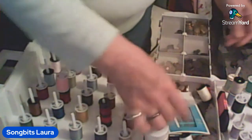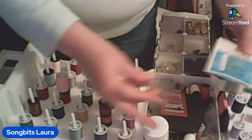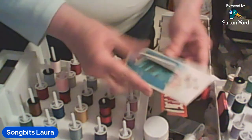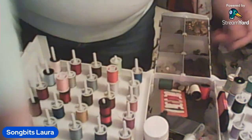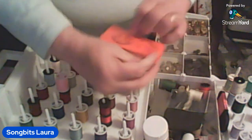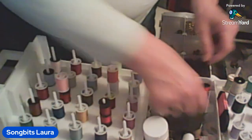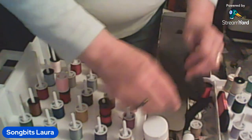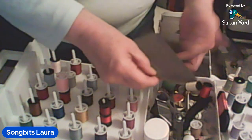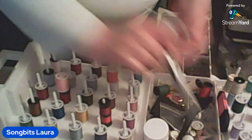So let's see what we got in here. Yep. Oh, yeah. And then on the side, it had a bunch of needles. So we got some needles. Bunch of needles. I like needles. Thread. Jefferson Savings. Oh, yeah. It was a bank around here a long time ago. I think it got changed a while back. I forget the name. Oh, yeah.